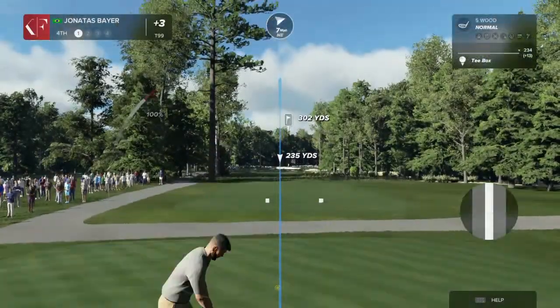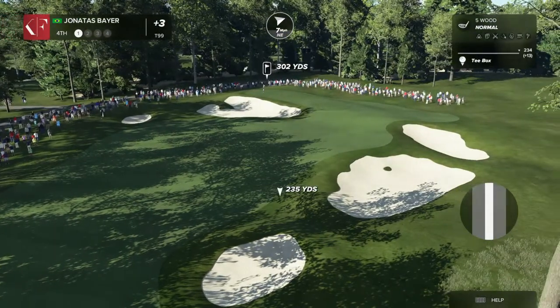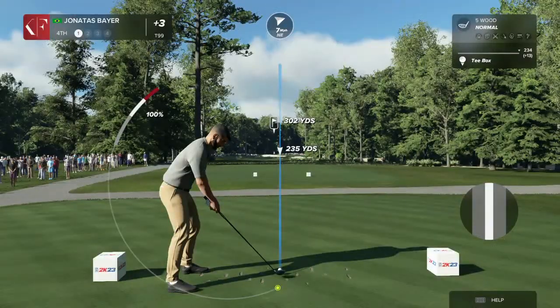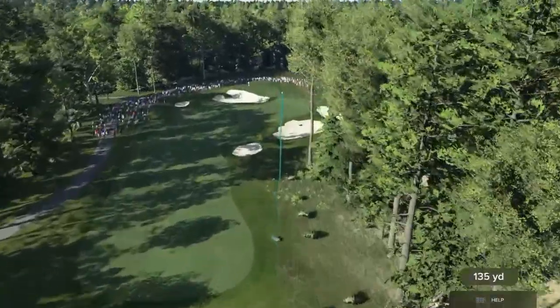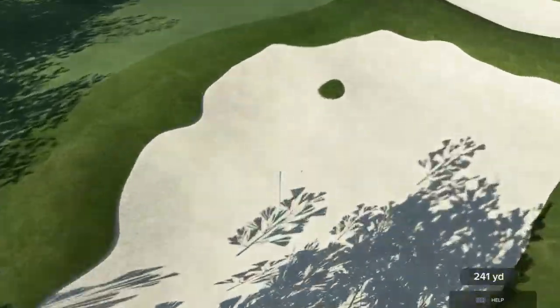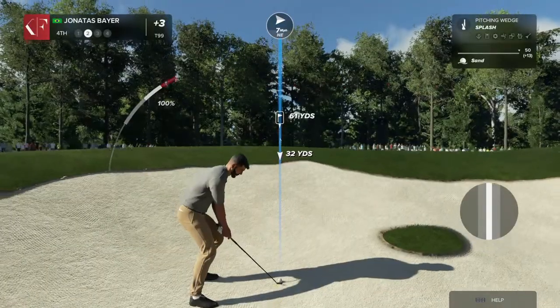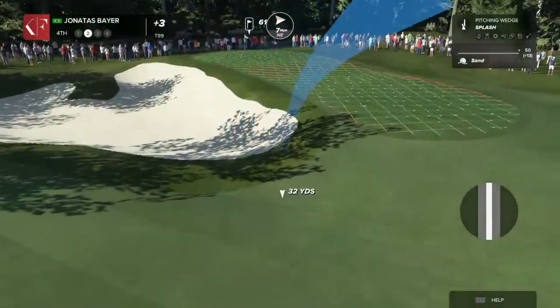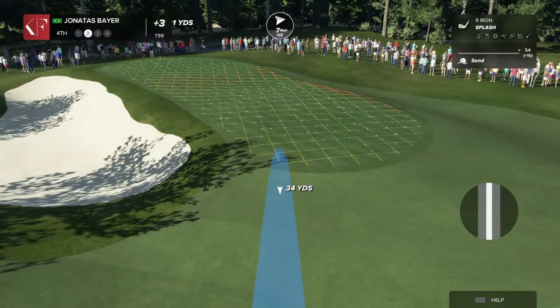The 4th at TPC Boston, Rich. A great short par 4. Players looking to make birdie or better. The only difficulty is finding that front bunker. That's when big numbers can be had. For sure, birdies galore. Looks like this one's heading to the beach. Oh dear. Can he get out of here? Yeah, this is not what they wanted. There might be a couple of hits here.